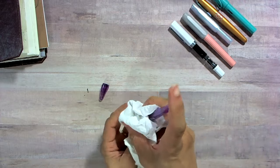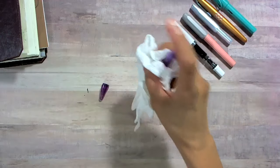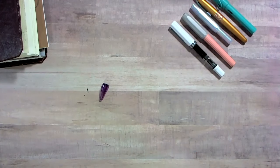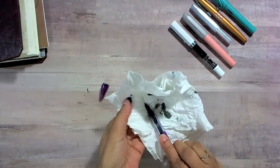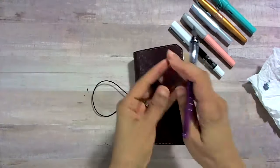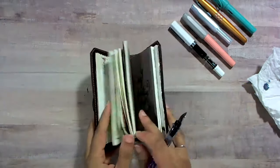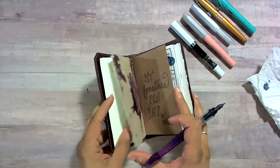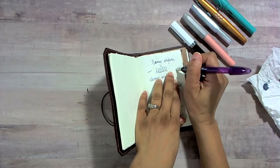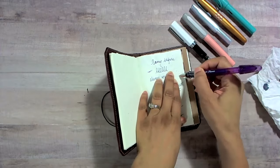And I like to just give it a little shake, but also give it a moment. Sometimes it just takes the pen a minute to get going. I also like that you can post the cap. You'll hear me talk about that. I'm going to do a video on the things I love and don't love about fountain pens. Let's see how long that one takes to get going.